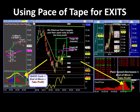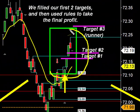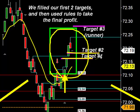Another example here, guys. This time on the crude. This is a very good example because it shows all of our different charts and how we use the pace of a tape involved with it. We're in this breaker long. We've taken our first target, our second target, and as you can see here, we're waiting on this third target to get filled. So we're trying to make up our mind, right?